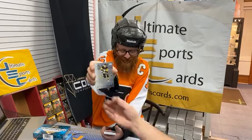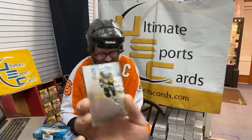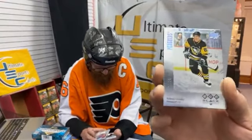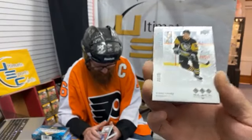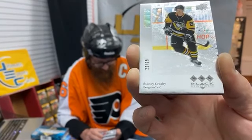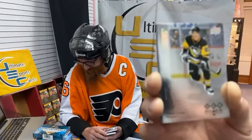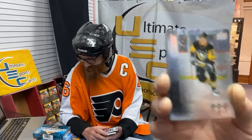Oh, super awesome. Pittsburgh Penguin, Sidney Crosby. Who's got Pittsburgh this time? Penny. Oh, fantastic. Good job. Really nice card. Congrats, Penny. Obviously, you know and I know it's worth quite a few bucks. Triple diamond. Three diamonds right there. Limited to 25 of Sid the Kid. Not a kid anymore, but anyways. Congrats, Penny.